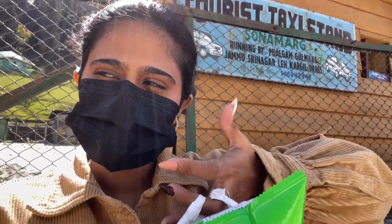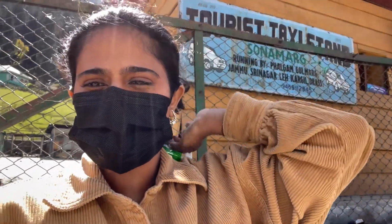Anyways, now we're gonna try getting a taxi for just both of us so that we can roam around Sonmarg. Sonmarg is very small, you have like 3-4 places. We don't want to explore each and every place in Sonmarg, so there are only 3 places. So yeah, let's go and see.